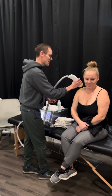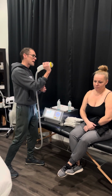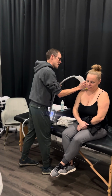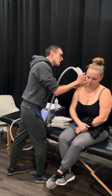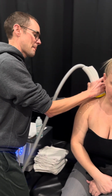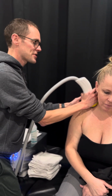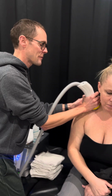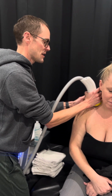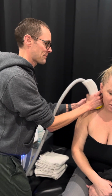So we'll come over here and let's see, we're on level 11. I'm going to try this level, we're going to start about 8 or 9, but if you find it's too uncomfortable, let me know. Okay. Is that okay there? Yep. And then we're just going to move it around to different spots and see where we might find some things. You let me know if it's too much. You okay there? Yep. Okay.